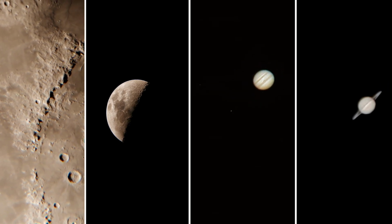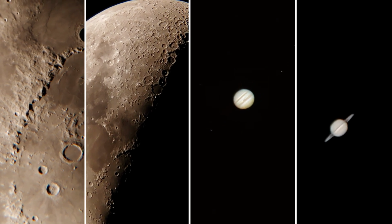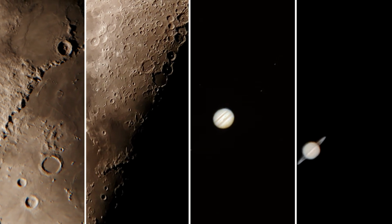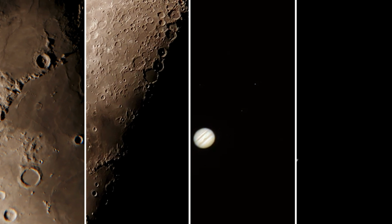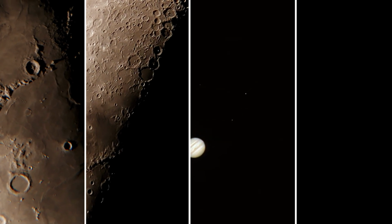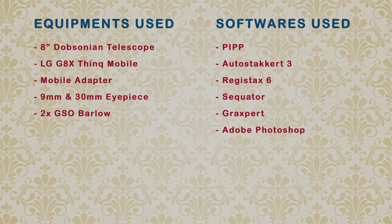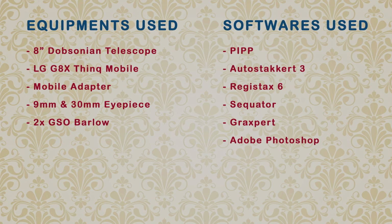Today we will be exploring the cosmos from my apartment balcony with an 8-inch Dobsonian telescope and a mobile phone. With the right setup, you can stargaze as well as capture incredible images of celestial objects with minimal gear. Here are the equipment and software I have used for capturing and processing images and videos.